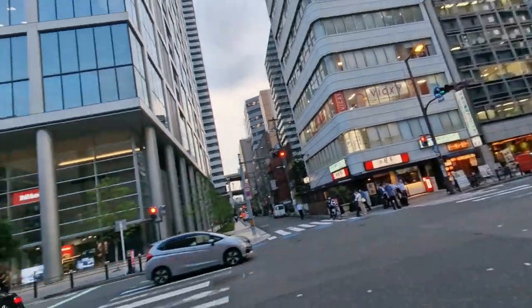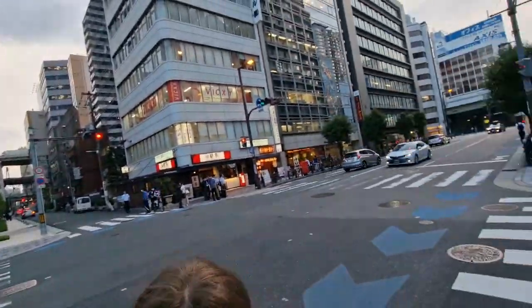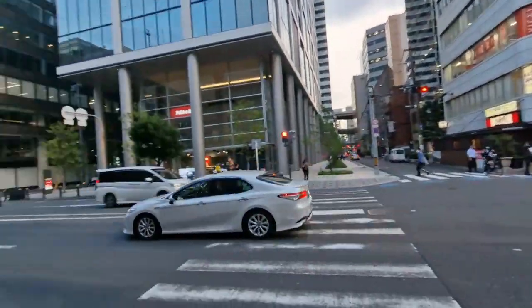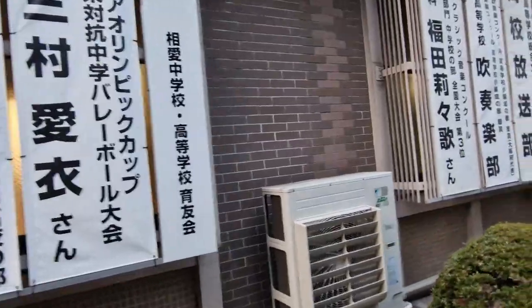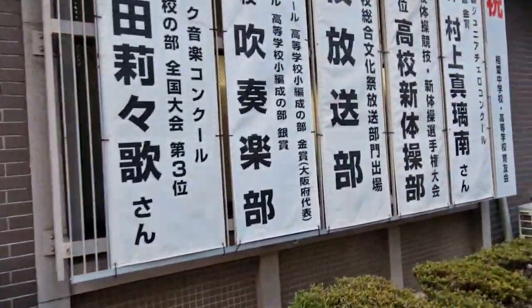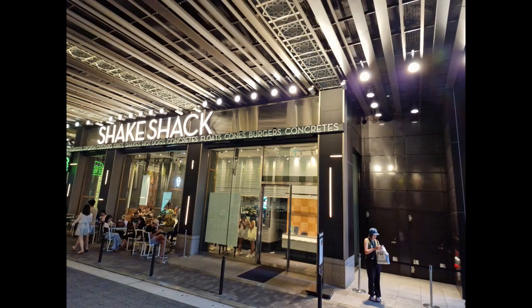So after checking into our hotel, or at least dropping off our luggage, we went outside and just looked around the area and what was in the area. I think this might have been a school or university we passed by, we're not sure, but we took some footage of us just strolling around the area. As you can see, we found a Shake Shack.